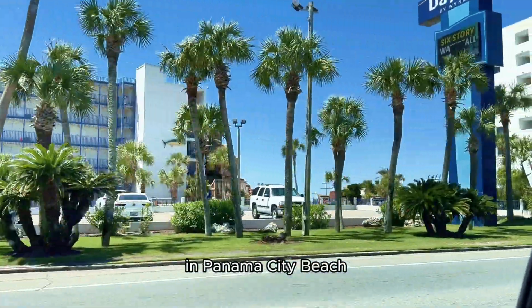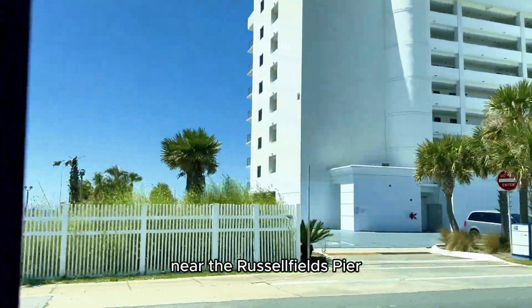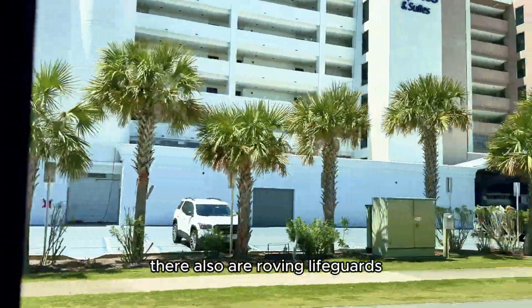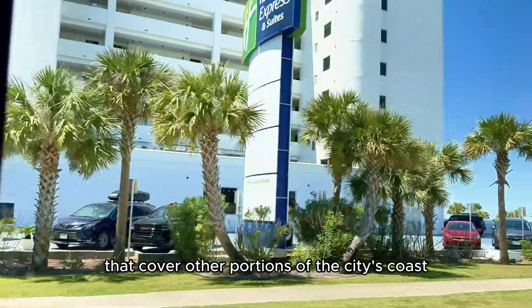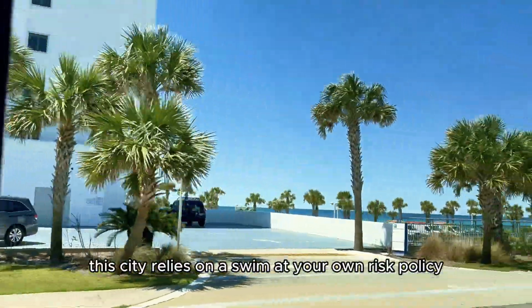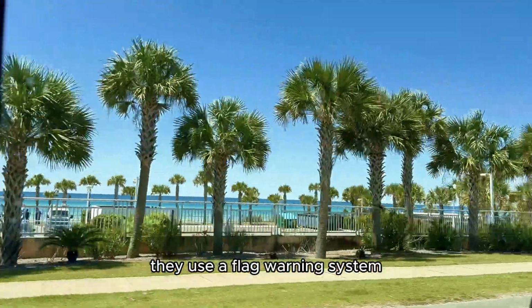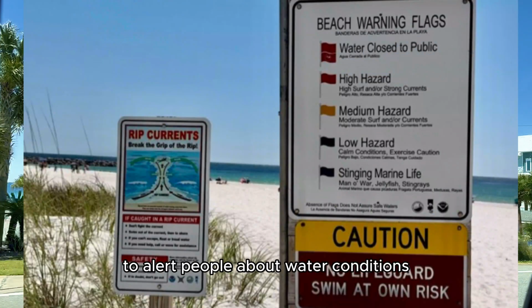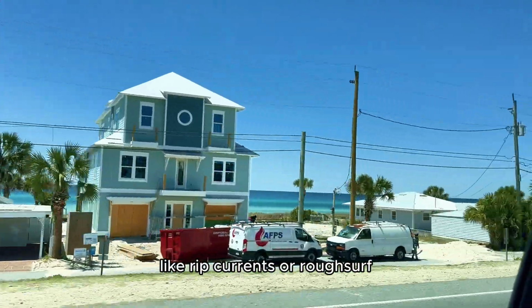In Panama City Beach, lifeguards are stationed in towers near the Russel-Fields Pier. There also are roving lifeguards that cover other portions of the city's coast. This city relies on a swim at your own risk policy. They use a flag warning system to alert people about water conditions, like rip currents or rough surf.